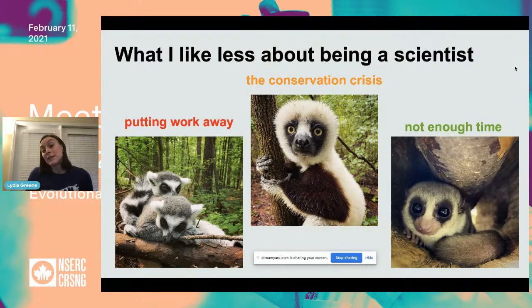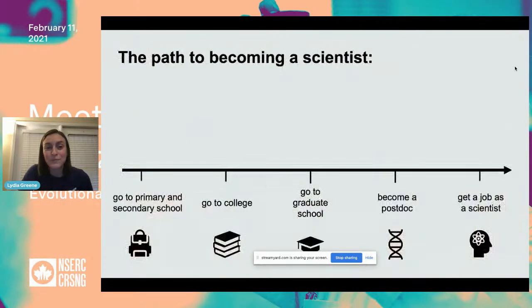And then related to both of these is the idea that there's not enough time to do everything that I want to do, be that in a day, a week, a month, a year, or my life. There are way more questions out there than I have time to answer. So I know going into this that I'm never going to be able to solve everything that I want to solve, and that there will always be that puzzle out there about lemurs that I haven't quite solved yet. So that sometimes is kind of frustrating.